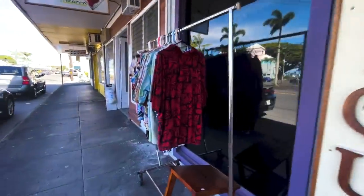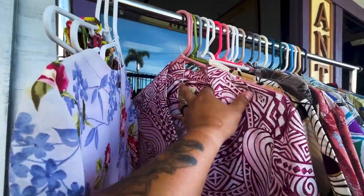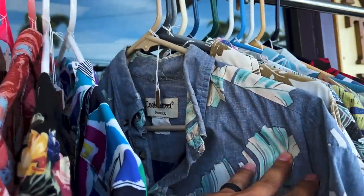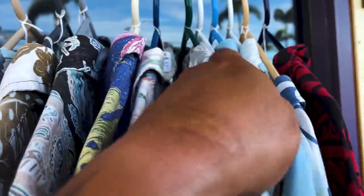Karla's back that way, and I'm gonna go inside an antique store. Maybe I could find some goodies. Maybe not. Let's find out. Usually the racks on the outside, what are these prices like? 20s. Antique prices for sure. Good brand too. 26. Some pricey tees, folks. Cook Street, $22. That's overpriced. We were just at another Goodwill and that one was $7 for collared shirts. Now if it's a Ryan Spooner, let it cook.